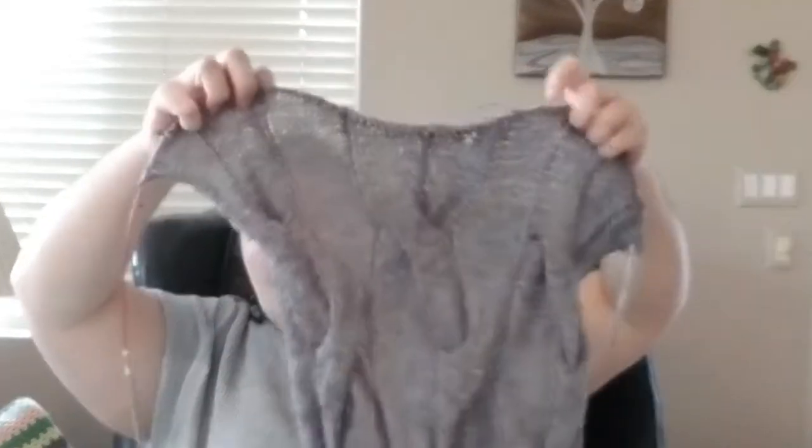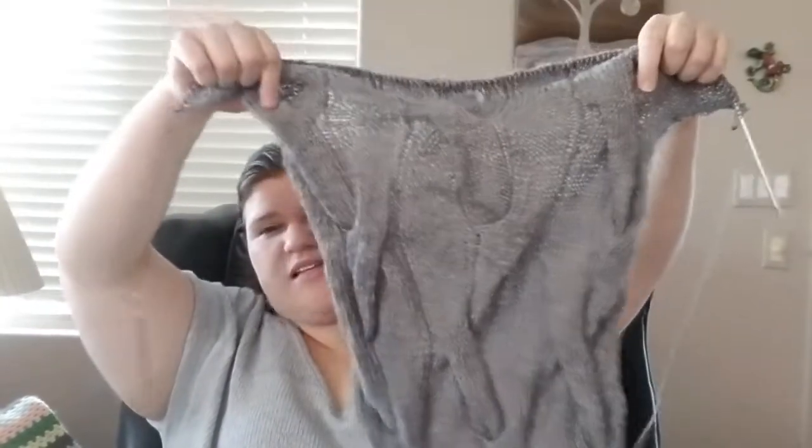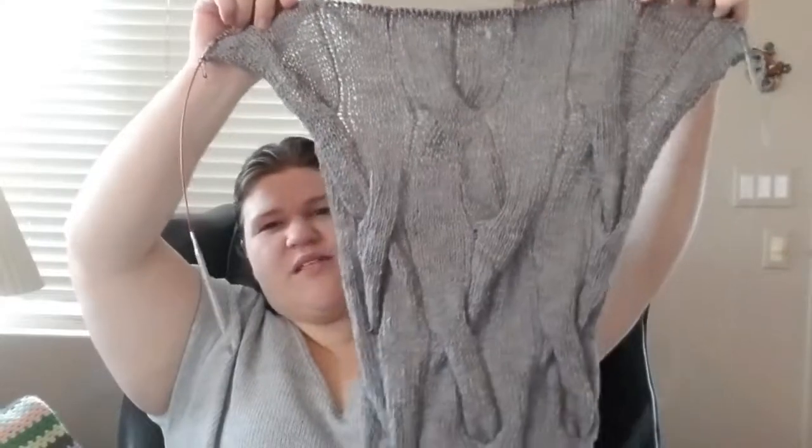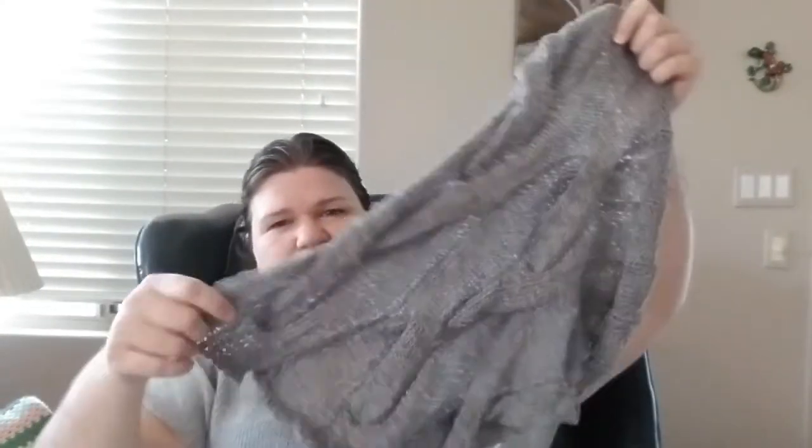I did the math, and for the large size, you need 4. I really thought I was going to be playing Yarn Chicken when it came to this. As it turns out, I will not be playing Yarn Chicken. I am on my last repeat. I've got 2 cables left, and the next row is cable. As I said, it looks really weird when you don't have those things pulled apart. But yeah, so this is my second half.